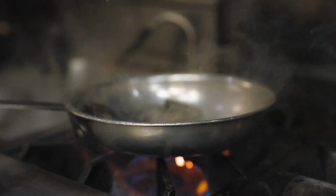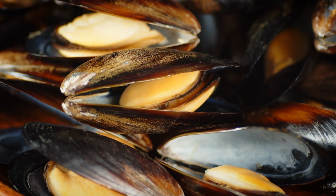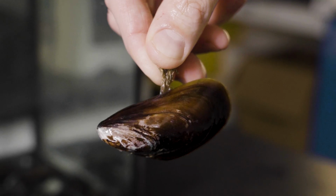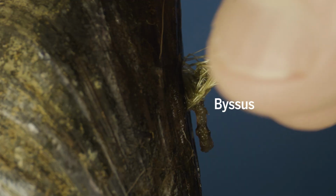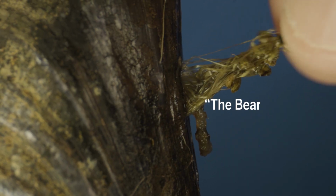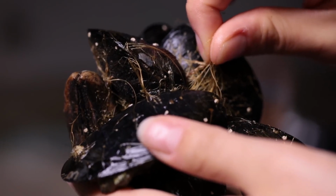Mussels people are interested in, obviously, mainly as a food. But if you buy fresh mussels, you'll see this little bit of hair that is sticking off of your mussel. And actually, this is the byssus. People know it as the beard.